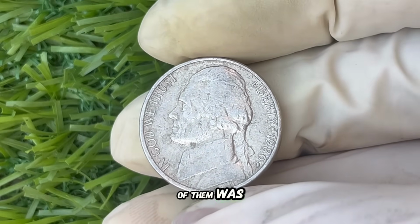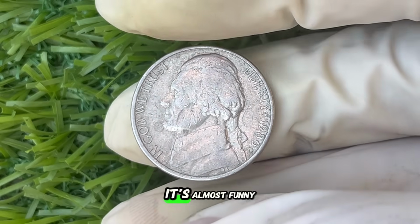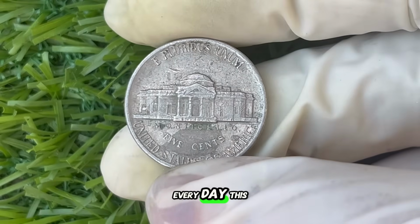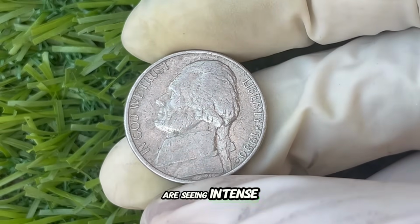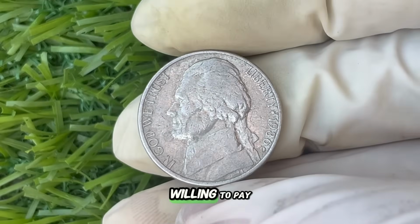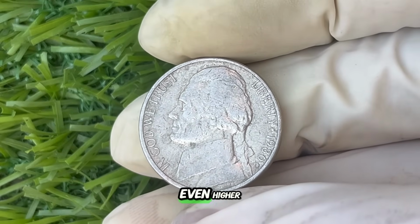What if one of them was worth nearly $1 million? Crazy thought, right? It's almost funny. We literally let money slip through our fingers every day. This is why coin collectors are hunting this error aggressively right now. Auctions are seeing intense bidding wars, private sales are breaking records, and buyers are willing to pay top dollar to secure one of these rare nickels before prices climb even higher.